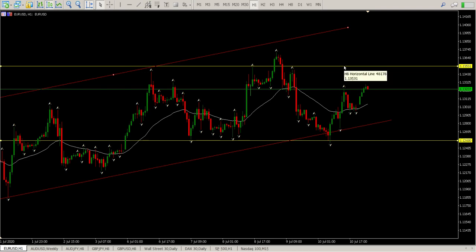I think that's still a fairly strong level. It's 113.531. If you do get through that level and we turn around and find support there, then we would have another opportunity to buy at the top of the channel. So pretty much only long trades available here to the upside. I'm not a fan right now of any shorts.